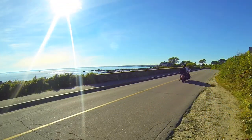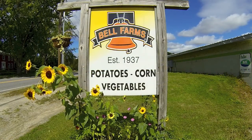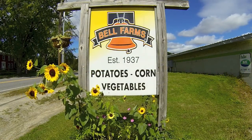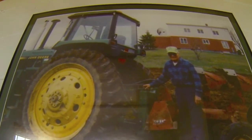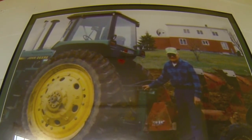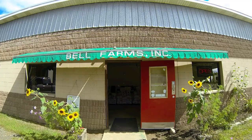Well, after an amazing day of riding, it was time to head home. Now, for those of you that didn't know, my mother's family are fifth-generation farmers. Bell Farms, that's us. And this is my grandfather, Email Bell. You would have never met a nicer man. Everyone in the family has worked on the farm at some point. I did back in junior high and high school.